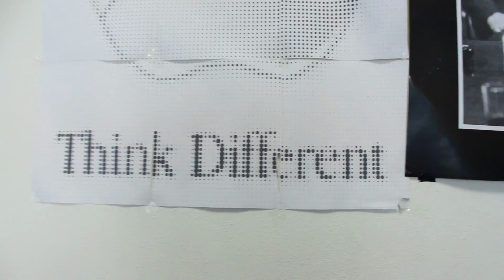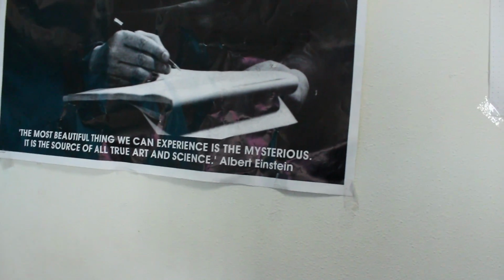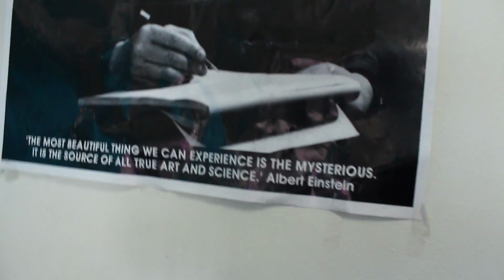This is actually a series of different papers comprising one image. It's a Think Different Apple logo. Another one from my girlfriend, this is Albert Einstein. Again, another one of a guy I'm a huge fan of. I read a lot of biographies on him, and just his quote down there below, one of his quotes.